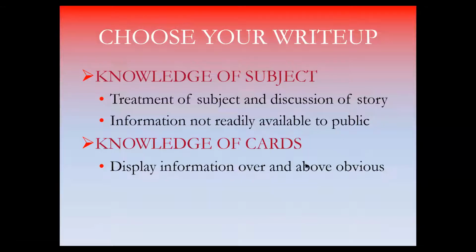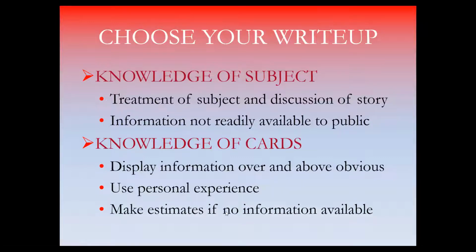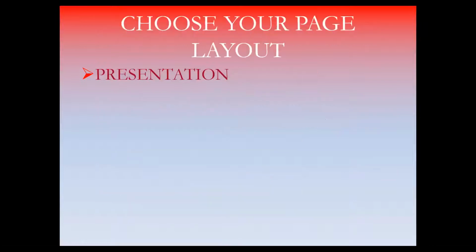So you display information over and above what's obvious: the publisher, the printer, what style of printing, and also you can use personal experience. We'll get into this in a few seconds, but unlike philatelic information, the amount of published deltiological information is very sparse. So you need to use your own personal experience. And sometimes if no information is available, you make estimates for when they were produced, because you may not know. The only way you know is with a postmark on the back of the card.